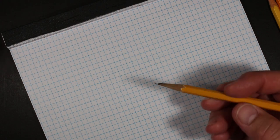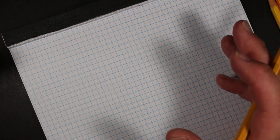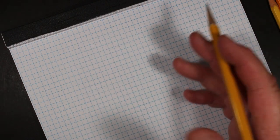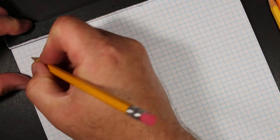Okay, I've got the four store brand pencils sharpened. I sharpened them in my electric pencil sharpener. They all sharpened fairly easily and without incident. So just from the sharpening standpoint, and I didn't try sharpening them on anything else other than the electric, they sharpened fine. So no issues there. We're going to start with the Pen+Gear.